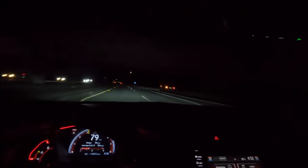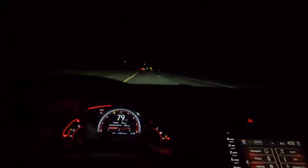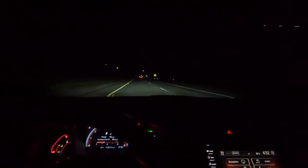Houston Airport. If you can't tell already, I'm driving the Type R. Got the cruise control set. It's nice. These actually have the open road. They use the adaptive function. Anyway, I'll see you guys at the airport.